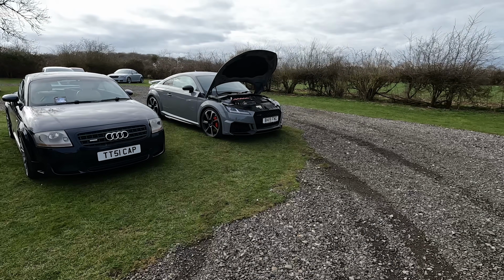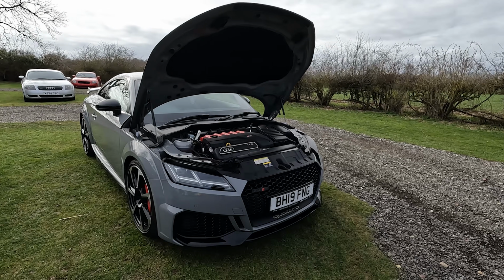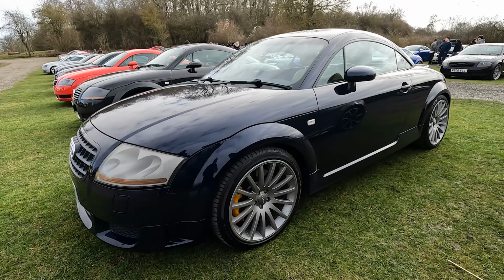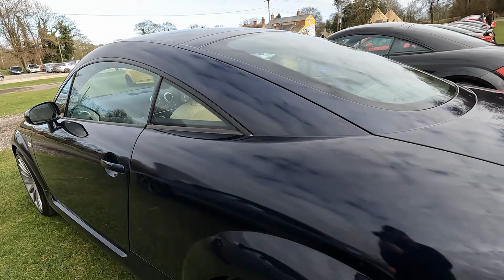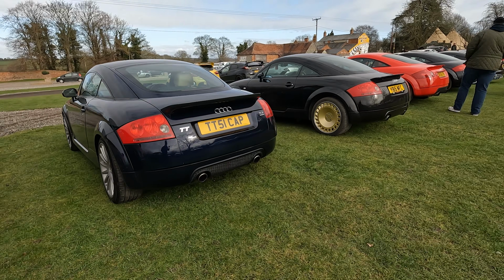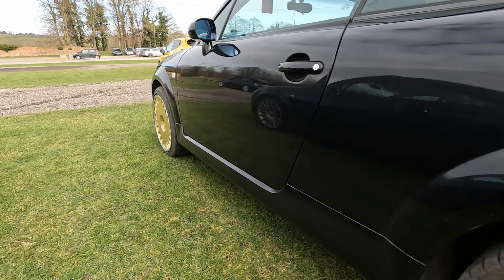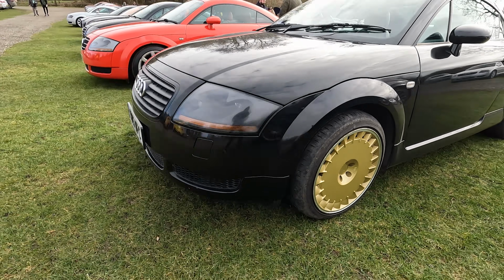Mark 3 TTRS. Gorgeous thing this. In Nardo grey, I'm guessing. Terrible with colours, apologies if I get it wrong. So this is a V6 with Quattro Sport wheels. Very tasty, and it's yellow leather. Manual as well, rare to see the manuals. Look at these wheels. See, I can't be trusted with these wheels because they're far too close to where the tyres are. Nice manual, I'm guessing 225.